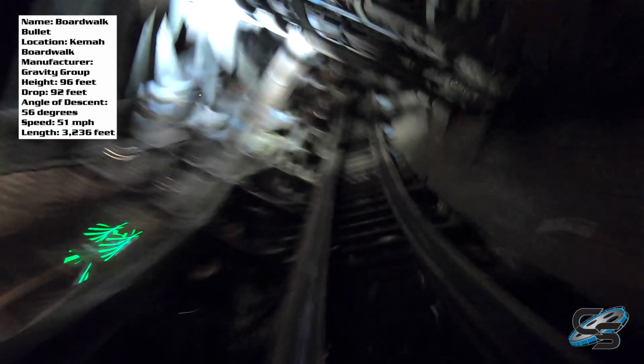When you are in the middle of that structure, there is a sharp bunny hop to the left and then immediately to the right, and that is what pulls you into that first turn. And I know I called that an overbank a second ago. Technically, it's not an overbank, but when you're flying at 51 miles per hour, it certainly feels faster than that. It felt like an overbank turn like you'd experience on like the Voyage.